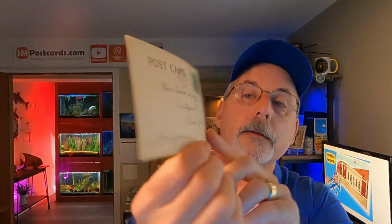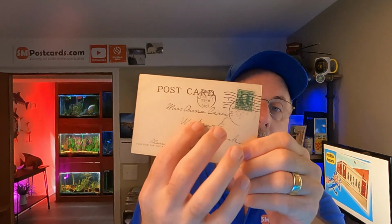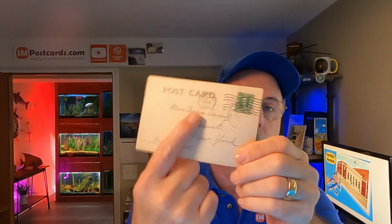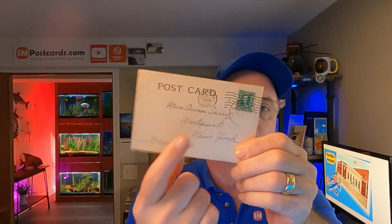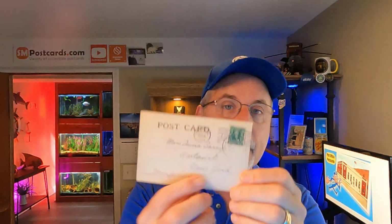1907 and 1900, basically, where you could only put the address on the back. And then in 1907, they changed it to the line down the middle where you can put a message in the address. So this is an undivided back. What's interesting about this, you'll never find a Disneyland or Disney World with an undivided back, because Disneyland wasn't around in California until the 50s. So thinking about the dates is important with these things.